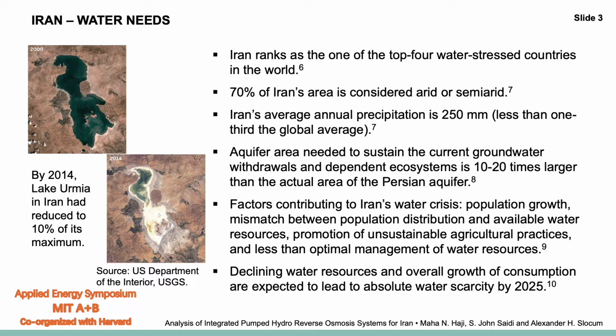Significant factors contributing to Iran's water crisis include population growth, mismatch between population distribution and available water resources, promotion of unsustainable agricultural practices, and less than optimal management of water resources. One example of how resources have been dwindling in the country is Lake Urmia, shown in the image on the left, which was reduced to 10% of its maximum in less than 15 years.